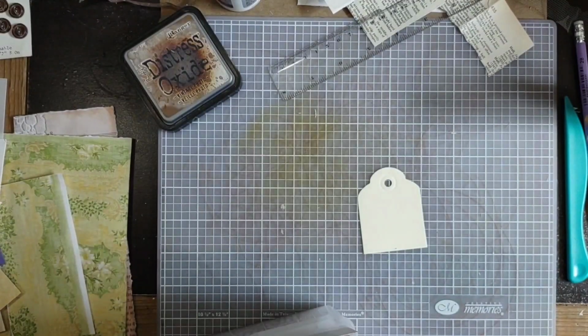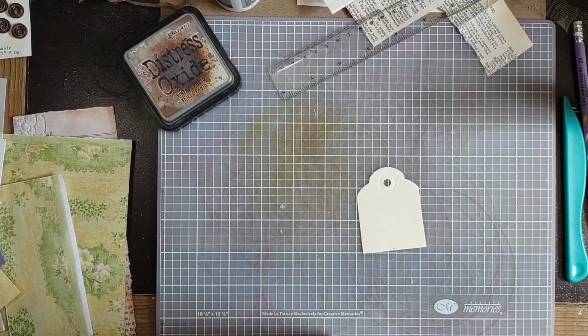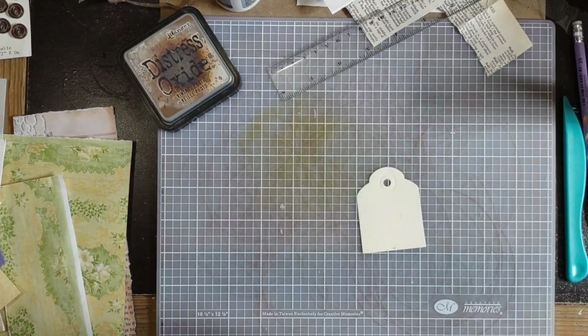I'm going to look for something, since what I'm doing over there is I might go with a nice neutral. But I'm seeing if I have a smaller neutral scrap. Maybe that's big enough. Now I'm going too big of scraps. I thought maybe there might be something back here.